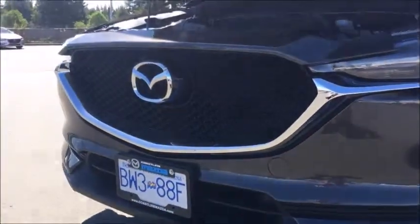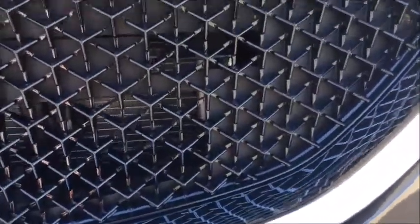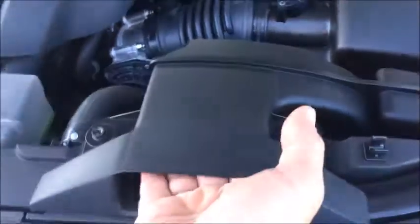So you can see they kept with the 5-point open face grille. They did make it a little bit smaller and actually took away a lot of the air intake. As you can see, there's only a certain amount of intake going into the engine bay compartment, which is going to allow for less noise, vibrations, or harshness. There is, of course, the air intake for the engine design. And we'll start right here.